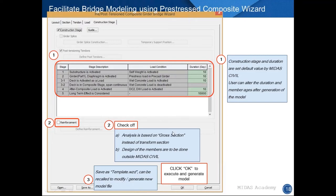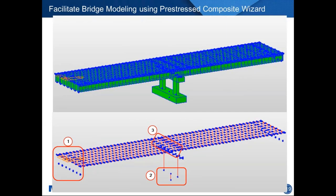After you click to execute, then here we go. Within seconds, the 3D model will be created after you press the button. But like I said, nothing is perfect, because before you arrive at this stage, you still need to do some minor modifications to the model, like being highlighted in here: 1, 2, and 3. The first one will be the end diaphragm, the second one will be the pocket, and the third one will be on the lane slide portion. I will explain one by one.